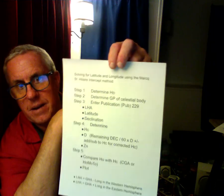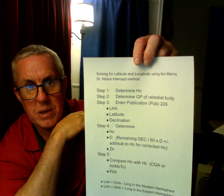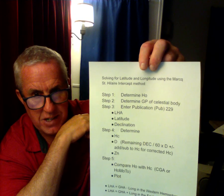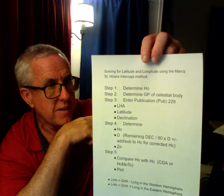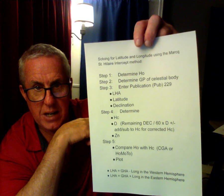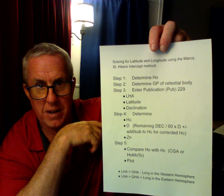Step 1, you want to determine HO. Well, we already did that. We know how to do that. Step 2 is you want to determine the GP of the celestial body. That's the X in the trilateration. And you go into your almanac and you figure out the declination and you figure out the GHA for that particular time, and that is your GP of the celestial body.